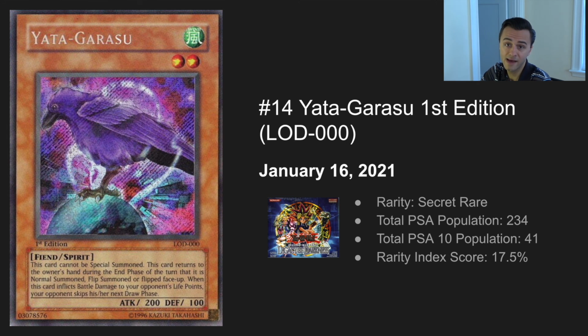And of course, this little guy, right, had to get some airtime here. This was number 14 in the ranking for the index. 17.5% rarity index score, 41 10s out of 234 total pops. So a very tough card to get in a PSA 10 as well. Not as tough though as our Dirty Dozen that we profiled here in today's video.